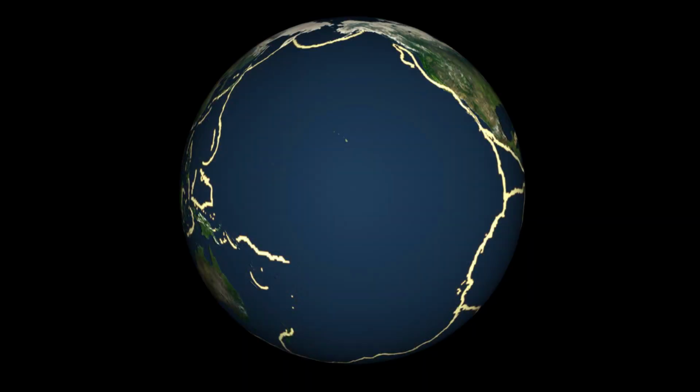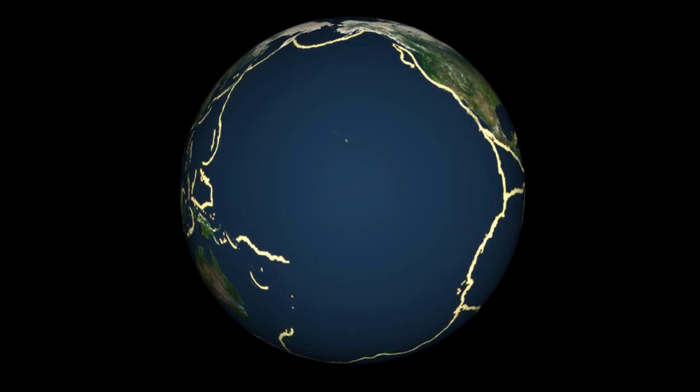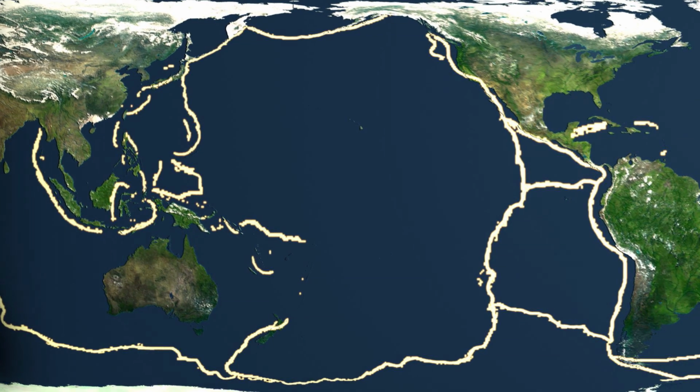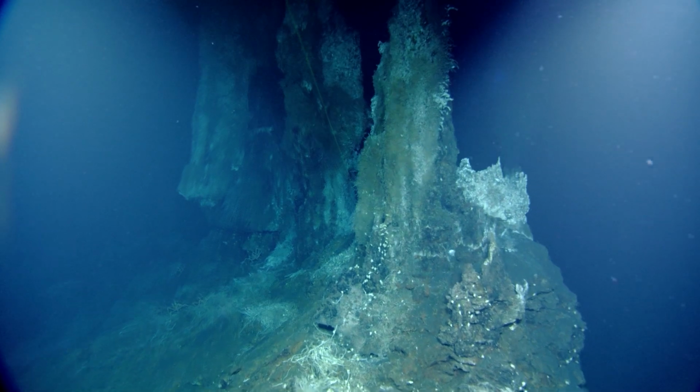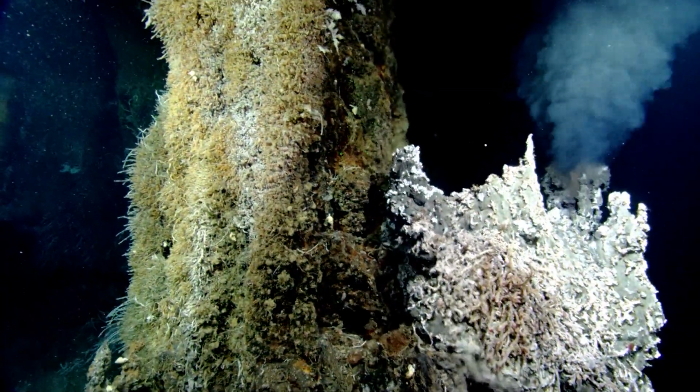Hydrothermal vents are located at mid-ocean ridges. So picture it as seams along a baseball. When you go away from these seams, it's almost like the desert. There's not really much life there. It's called the abyssal plain, so it just looks like mud flats going on and on and on. When you get closer to these little seams on the baseball, at the hydrothermal vents, you see an abundance of life.